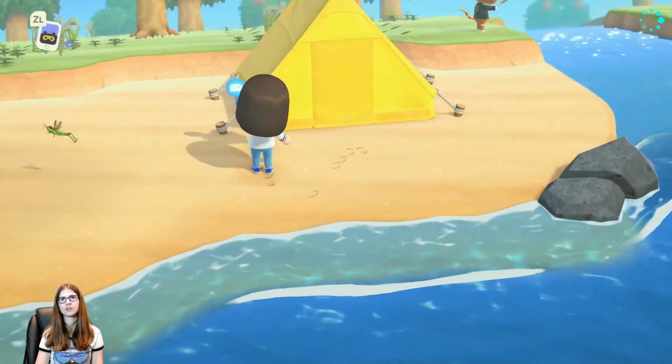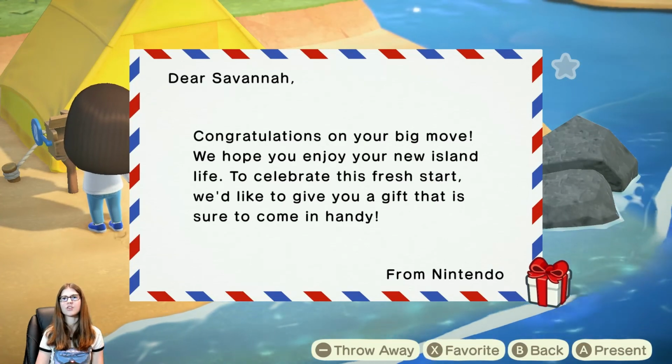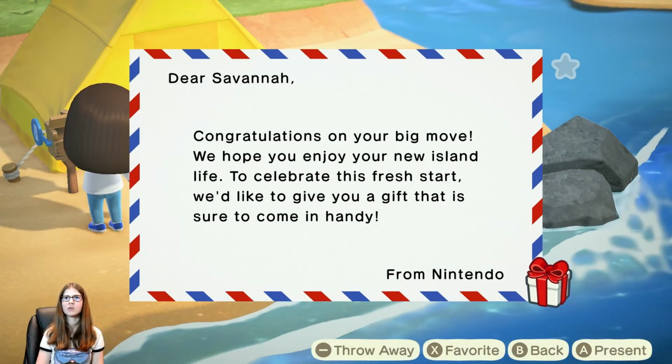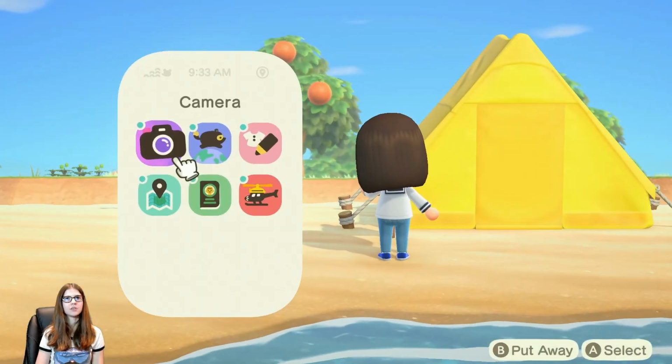Good to know. I want to see what's in here real quick. I got the Paradise Planning photo. Got a letter from Nintendo. Dear Savannah, congratulations on your big move. We hope you enjoy your new island life. To celebrate this fresh start, we'd like to give you a gift that is sure to come in handy. From Nintendo. Okay, nice. I'm going to collect these Nook miles real quick.